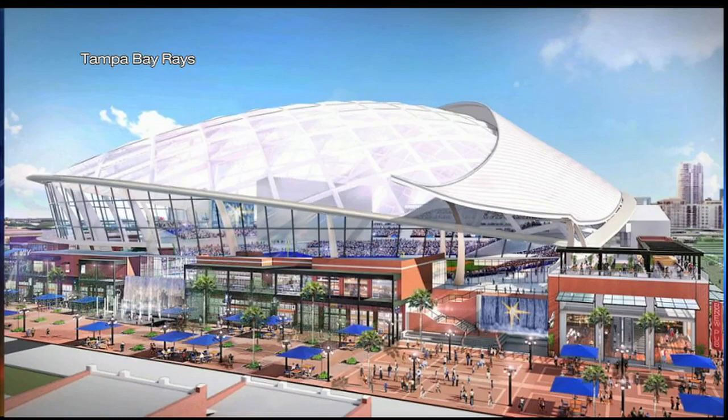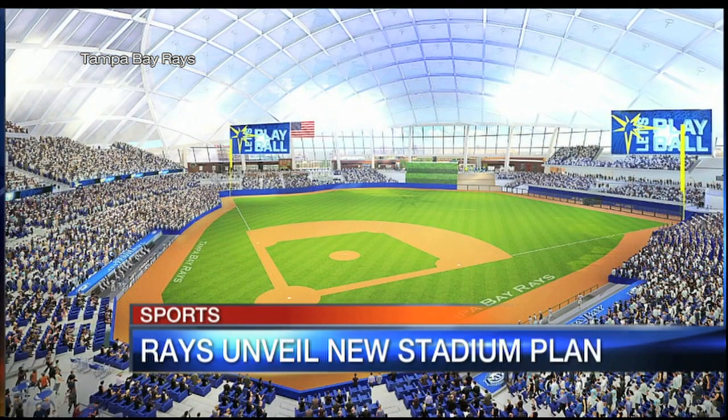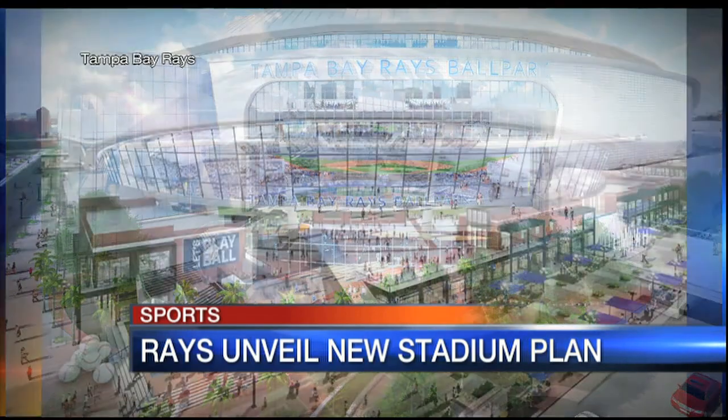The Tampa Bay Rays also unveiling plans for a state-of-the-art stadium in Tampa's Ybor City. But one question remains unanswered, and that's where will the money come from to build it? The new $892 million ballpark will have a translucent roof and walls that will open when the weather is nice. It would be the smallest stadium in Major League Baseball with a little more than 28,000 seats.